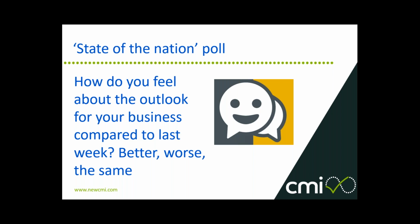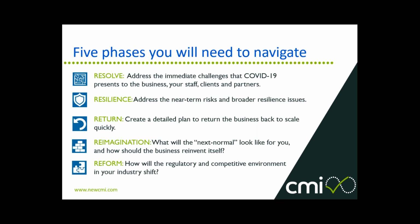Excellent, thank you. To introduce a little bit more of what we see as the journey over the coming months, throughout the rest of this year and into next year, for all of our businesses, we're calling it the five phases that we're all going to need to navigate. You may have slightly different views on this, but at a high level, we see these five phases. First, resolve. For most of us we're through that, maybe at the tail end of it in some cases, but this was about addressing the immediate challenges that COVID-19 presented to ourselves, our staff, clients, etc. That was about the rush to remote working and trying to keep the businesses operational where we were able to do so.